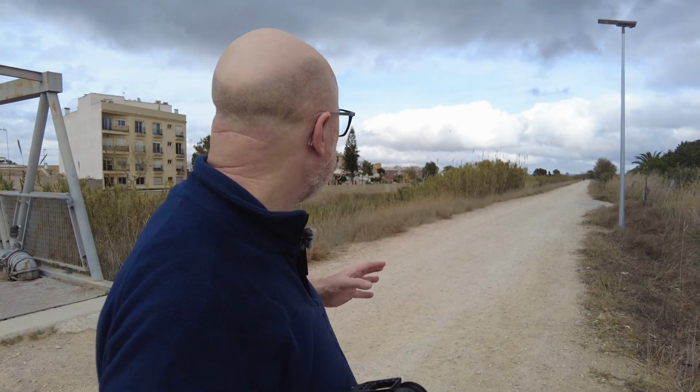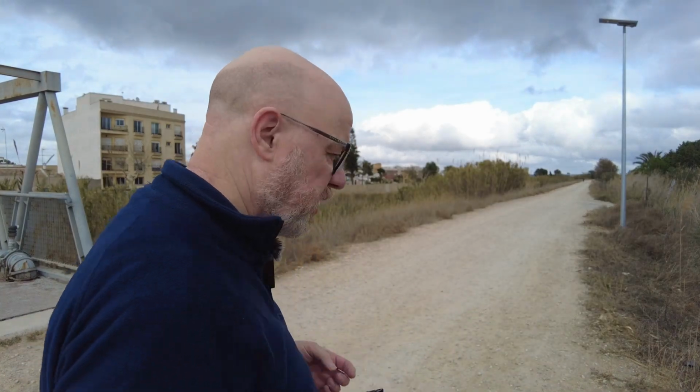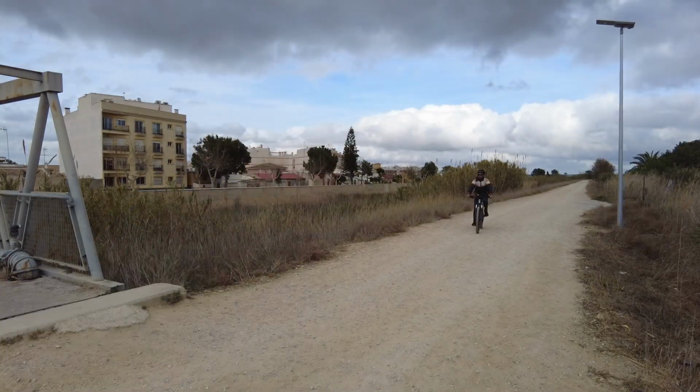So I'm working my way back, and I've got back to this metal bridge that I crossed over earlier, and I still can't help but think there must be, or there should be, something I can shoot here. So I'm just going to have a little wander around and see if I can find a composition that works.